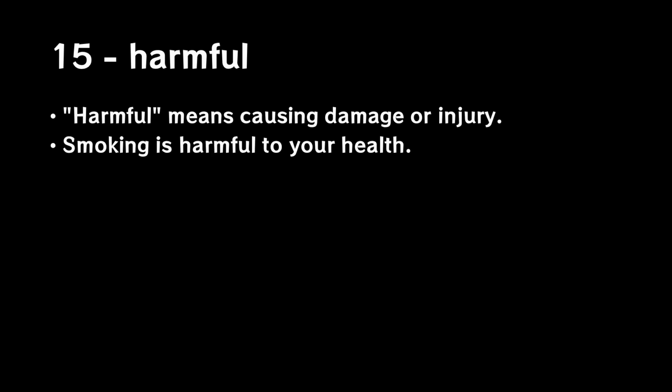15. Harmful. Harmful means causing damage or injury. Smoking is harmful to your health.